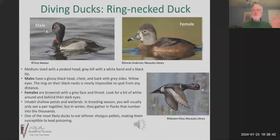Next up is the ringneck. Oh, by the way, I should have mentioned, the canvasback and the redhead are both North America exclusive species. The ringneck duck is also a North America exclusive species. You're going to see the male on the left, female on the right. You have that three-tone bill, black tip with white, then the grayish, bluish tone. Dark head, and then on the female, right below the bill where it meets the face, you'll see a little white crest there.